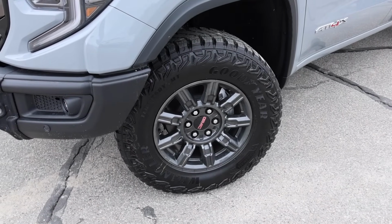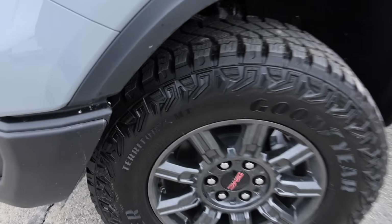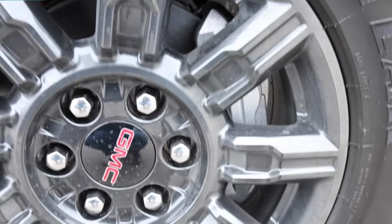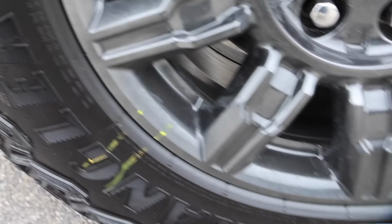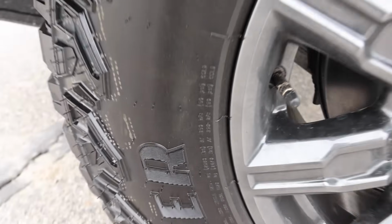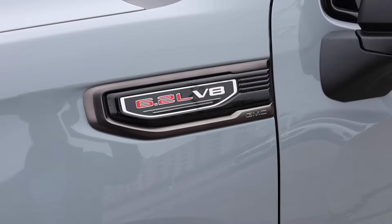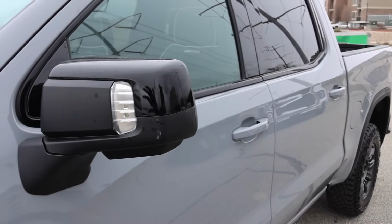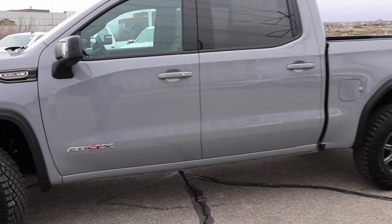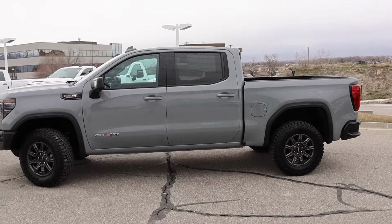These are basically a 33.2-inch tire. Here's what it says on the sidewall, 275/70. They are LT. And here is the capacities if you would like to see it. 2,680 pounds at 50 psi. You have the plastic fender flares. Here's some of your badging on the side. You have a black trim piece for your mirror caps and lights that shine forward. Painted door handles, no chrome for the most part on this truck here.